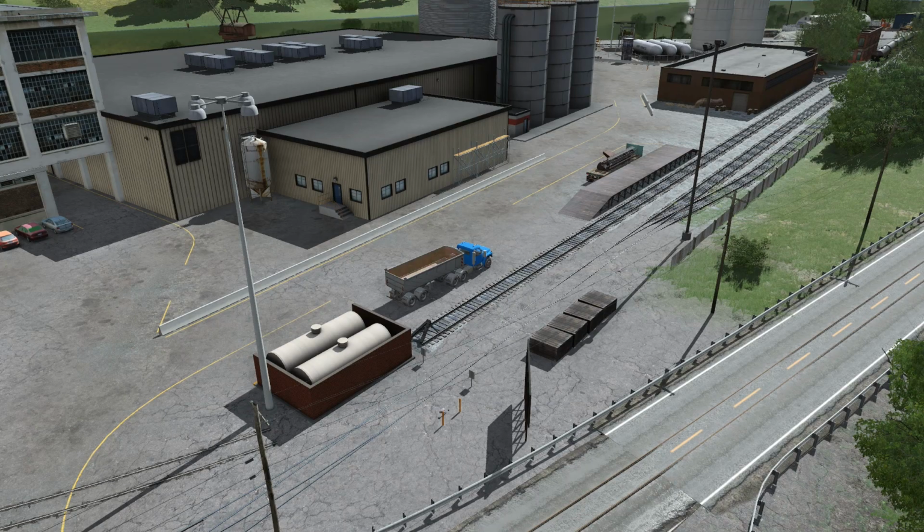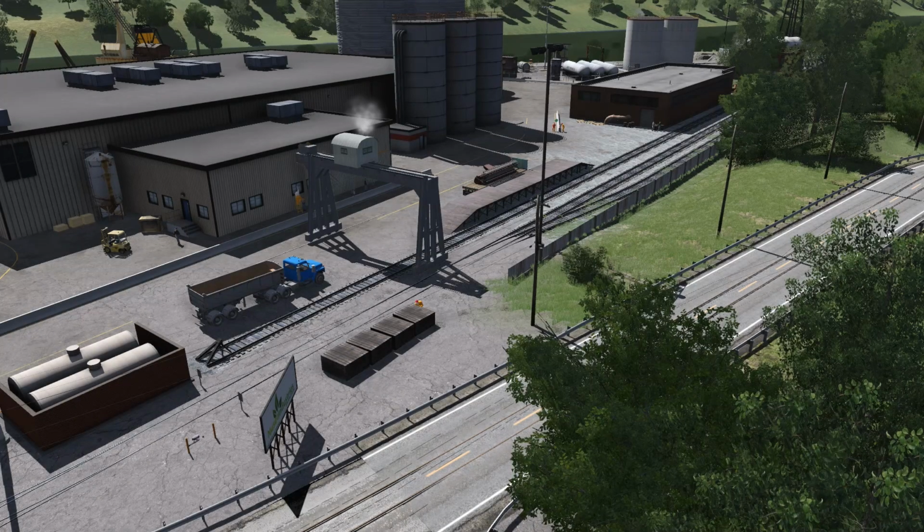But I figure if you're going to be taking big old steel coils out of there, you're going to need an overhead crane to lift them and put them on trucks and take them into the building to do whatever they do with them.